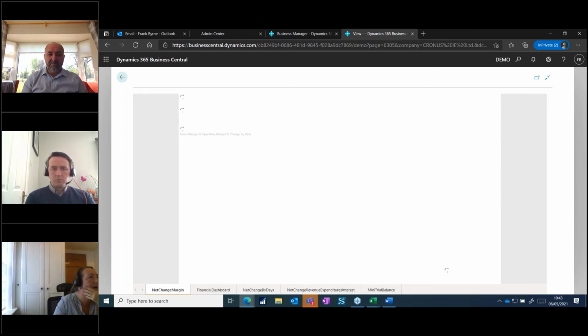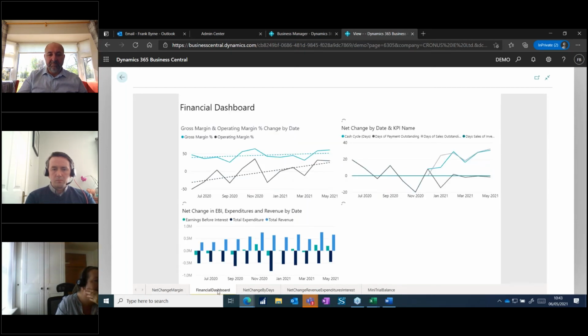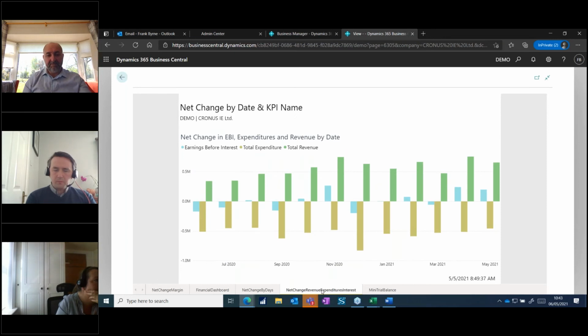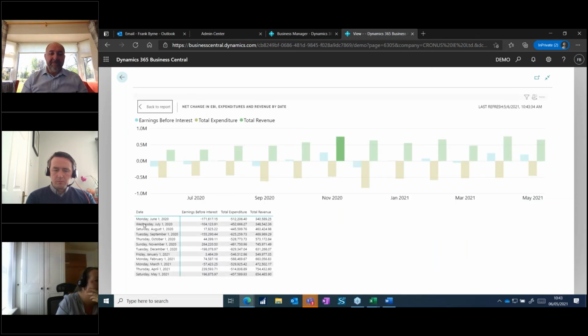We can see that, linked to this particular dashboard, we have other dashboards. You can see down the bottom here, we have our financial dashboard, which is basically a summary of 3 or 4 different dashboards in Power BI. So we can see all of them quite easily. We can also, as I mentioned, drill in to Power BI dashboards. So this is a good one. We can see our revenue, our expenditures, our profit before interest. But we can also drill in and have a look at that. So maybe you want to see that by month. So I can ask it to show it as a table. And it's going to give us a summary per month of each of the 3 values that are captured within this particular dashboard. So all really powerful information within Business Central.